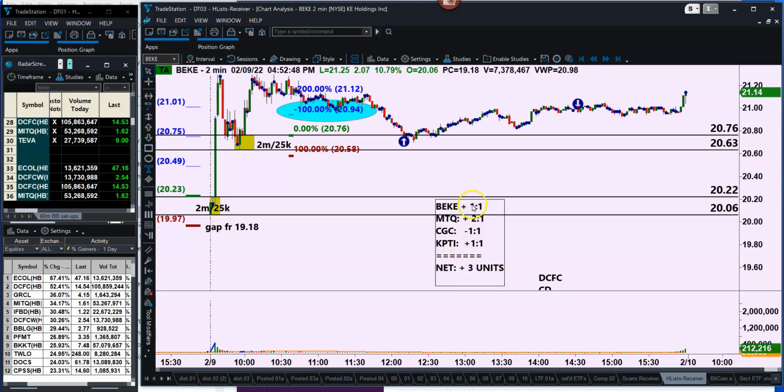So when you net all this out, 4 units on the plus side, 1 unit on the minus side, of course, means that you're up 3 units. So if your unit is $100, you made $300. If it's 200, you made 600. If your unit's $50, you made 150.